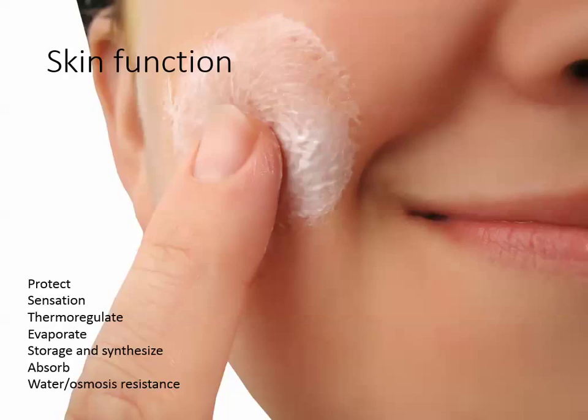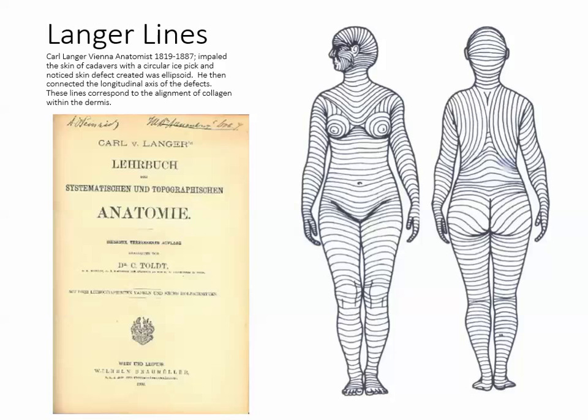Absorb, we don't really absorb that much, although the epidermis absorbs oxygen. But some animals, like frogs, can absorb things through their skin. And also, it's a resistance to water and osmosis. So if we didn't have skin, think about burn patients. If we didn't have skin, we lose all of our electrolytes. It's a disaster. So skin is very important.